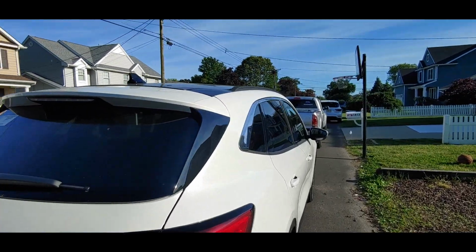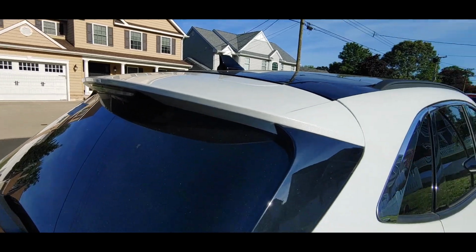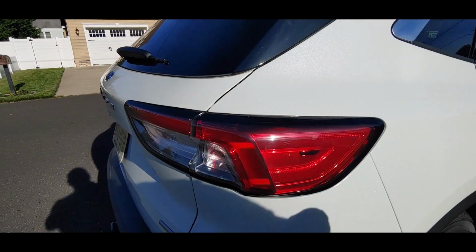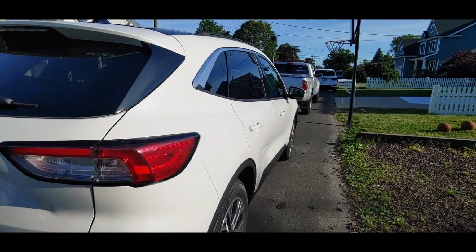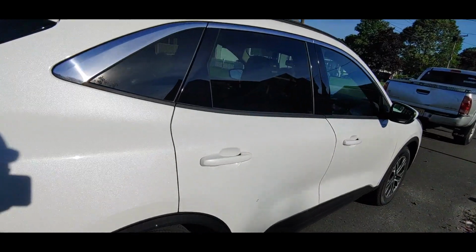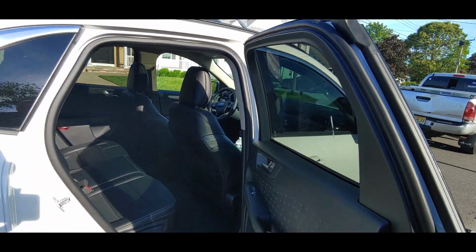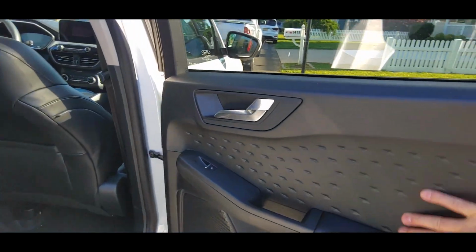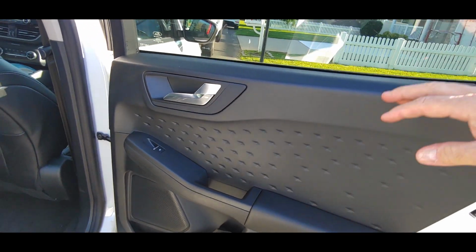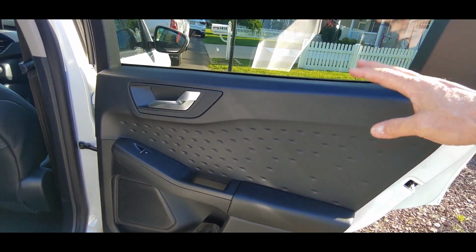So like the Rav4, this has a nice little spoiler here that they put on the Escape. This is all plastic. The rear end looks pretty nice. It is a pretty nice looking car. It drives pretty nice too, I would say, for what it is. It does have a turbo, where the Toyota Rav4 is naturally aspirated. You have this nice all plastic interior, but that's fine. I mean, everything doesn't have to be soft touch. Kids are going to be back here banging on it, and this might hold up longer than soft touch.